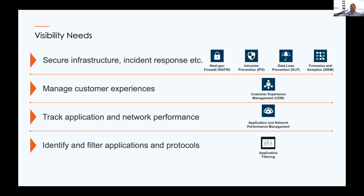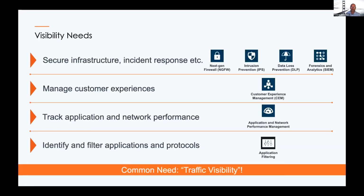So, to properly do troubleshooting, to proactively understand your infrastructure and the experience of your users, you need to send the right traffic to the right places, the right data to the right places. All of that really needs traffic visibility.